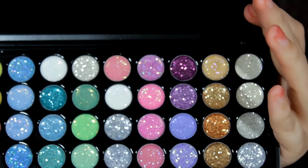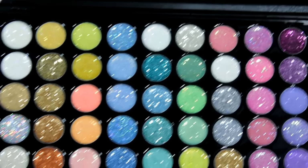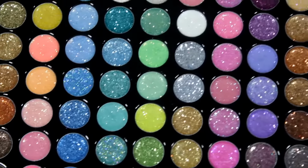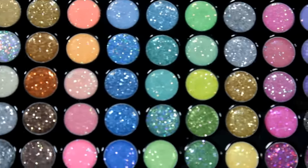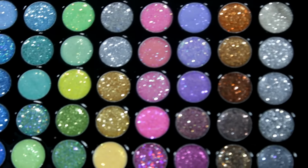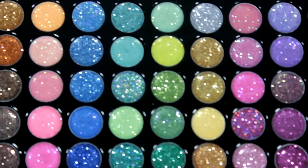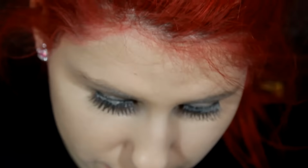What? What's this? What's this? What's this? This color everywhere. Oh my gosh, look how beautiful this is! This is absolutely gorgeous, you guys. Oh, I think I might have to try one of these at least right now. Let's see, what color am I wearing for my eyes? Light brown. Okay.